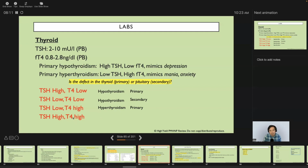In this last example, T4 is high. So immediately we say this is hyperthyroidism. And we can tell here that TSH is high. So the defect is actually in the pituitary gland. It's producing too much thyroid stimulating hormone. And the thyroid gland is actually just responding to the elevated thyroid stimulating hormone. That's considered secondary because the defect is actually in the pituitary gland.